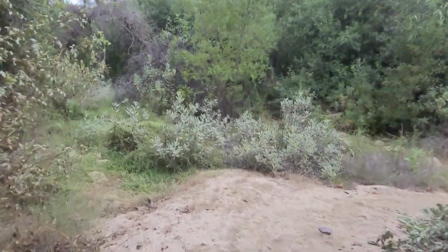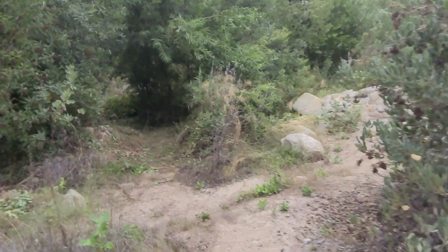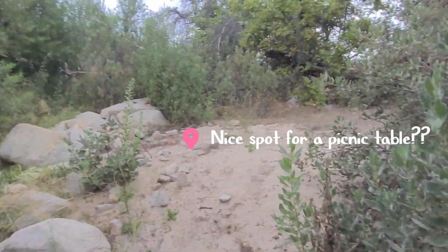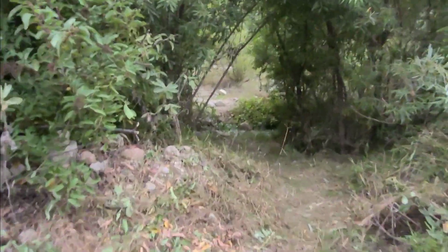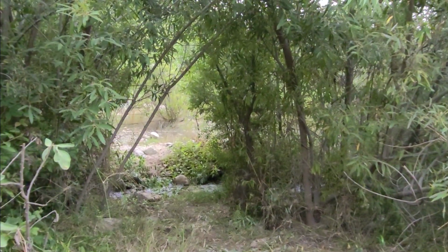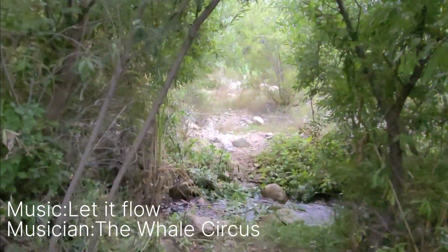This final turn here is where we reach the creek crossing. I saw this open flat spot here and thought it'd be kind of cool to have a picnic bench or table here. So if you guys just stop here and turn back around, it'll be about a 1 mile hike altogether by the time you get back to the road.